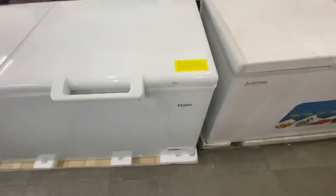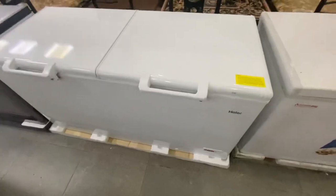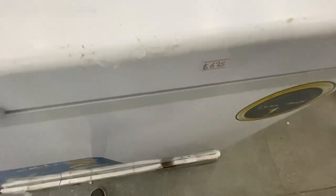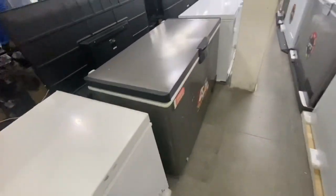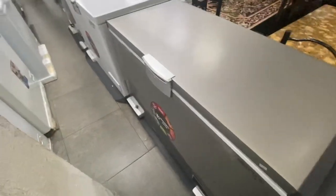These are all freezers. And the product is higher. This is essential, and the price is $625. These are all freezers of different kinds. Different kinds, different makes. This is so nice. $650.